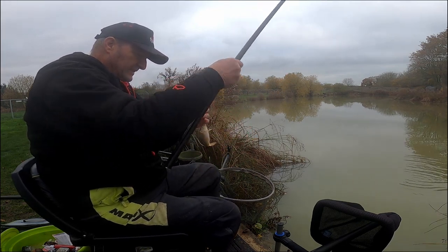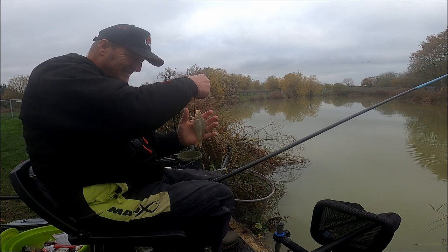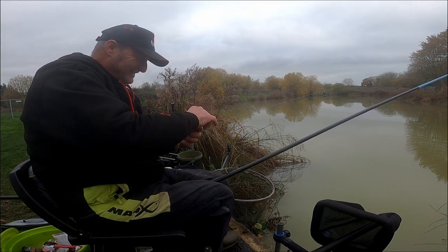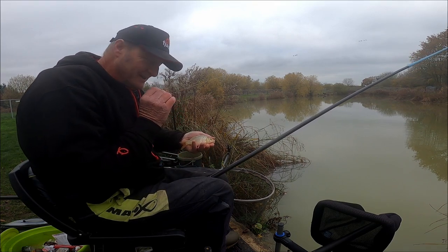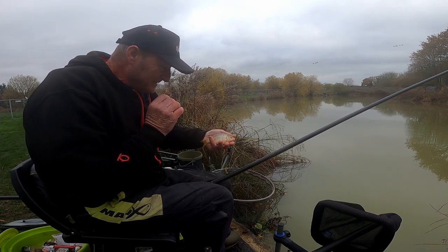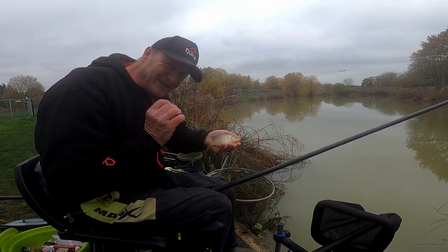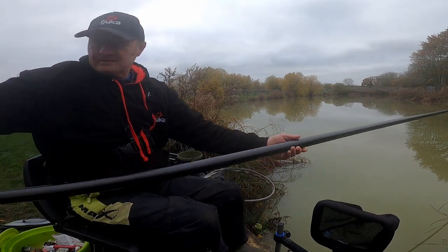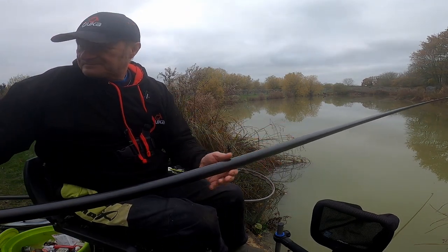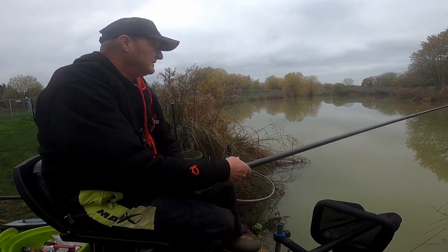That's another little doddy carp. Even smaller. Look at that. Brilliant. Whoops, steady, mate. Look at that little miniature. Don't all have to be monsters to be pretty. Look at that. Ain't he a lovely little thing? And we have another one. We're in again. I think I found my feed out there now.